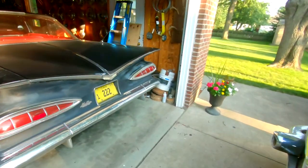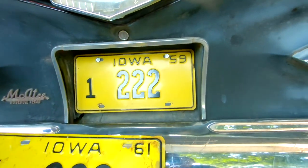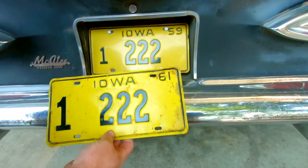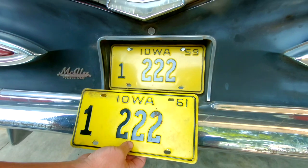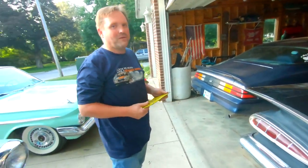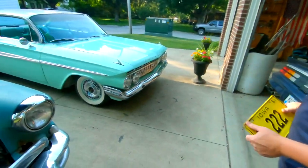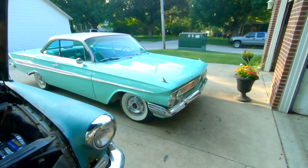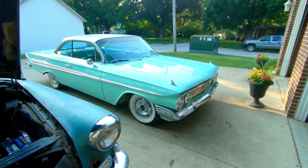Matt is just the neighbor that, you know, he has everything in stock. There's my 59 plates, and he has the match for 61. Oh, that's a little better. Yeah. See, that right there, guys, is Iowa nice. He sees a car, stops on over, no problem. And we're going to put a set of yellow license plates on this car now. Have two matching plate numbers for two different cars.